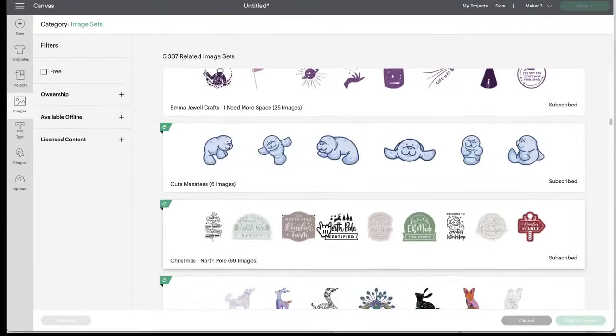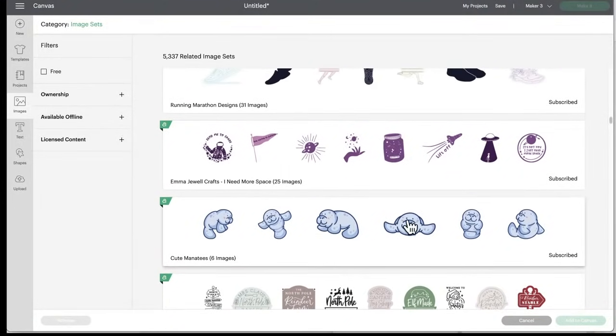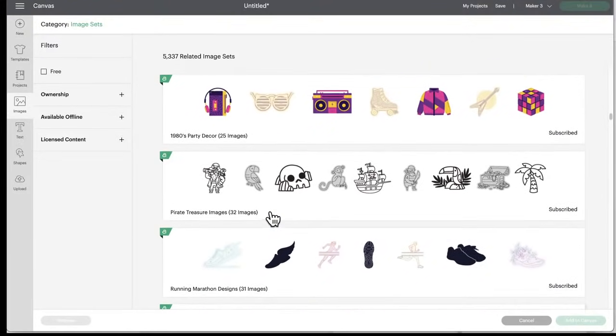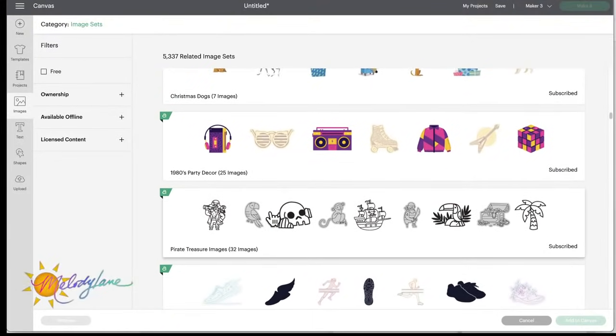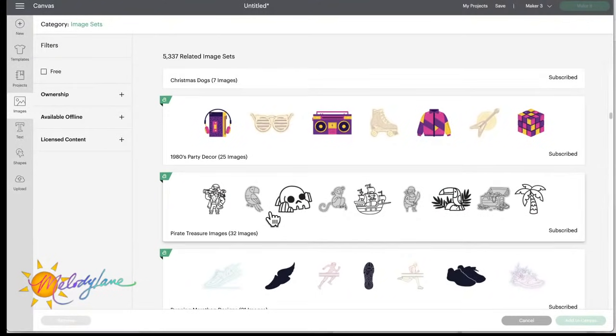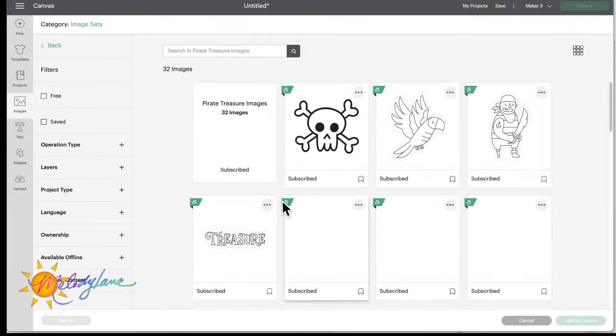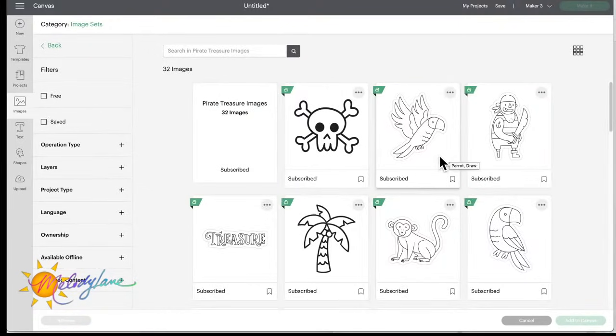Okay, let's go back. This is just these 6 images. What do you guys want to see? Do you want to look at pirates? Pirate treasure images. Oh, look!